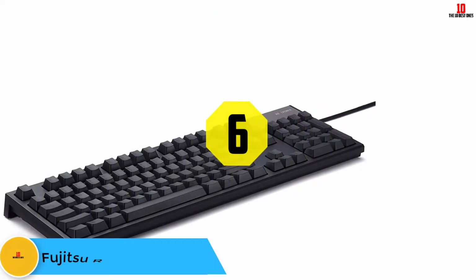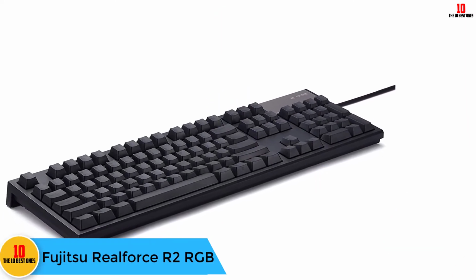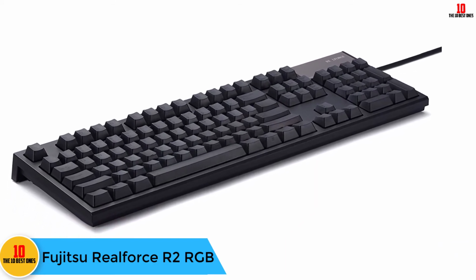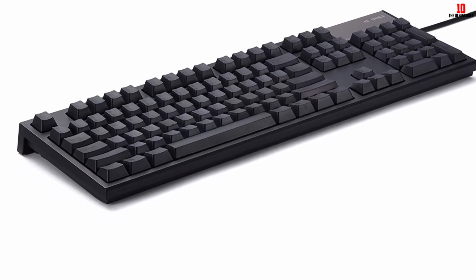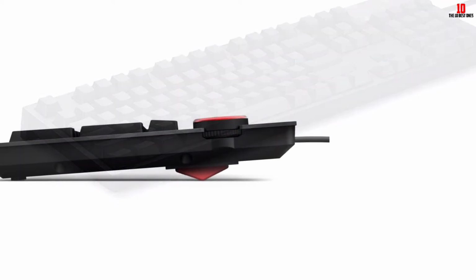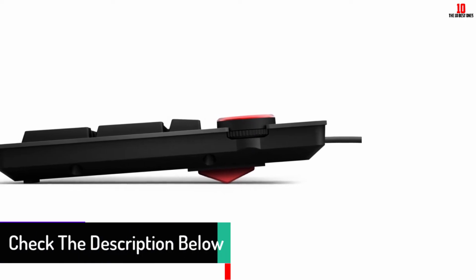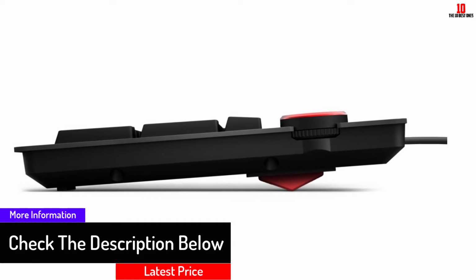At number 6, we have the Fujitsu Realforce R2 RGB. Fujitsu is one of the few manufacturers with a catalog of Topre keyboards. We picked the Realforce R2 RGB to represent one of the best typing switches around. Revered by ardent keyboard fans as the ultimate typing switch, the Topre switch, pronounced TOPRE, as it stands for Tokyo Press, rarely appears in gaming keyboards due to its high cost.